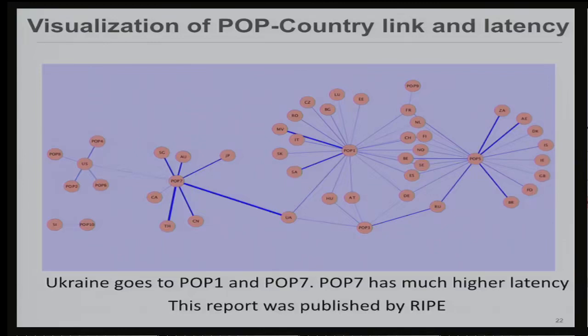One of them is showing relatively good latency. The other one has high latency. So we wanted to know why part of that country is going to a different POP that is not the right location for it. And we focused on these high latency links first, and then we untangled the problems there. And this study is actually published by RIPE as one of the case studies of using Atlas.